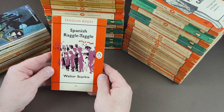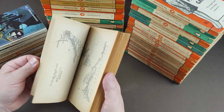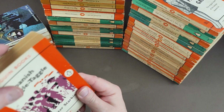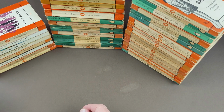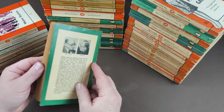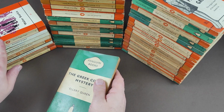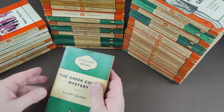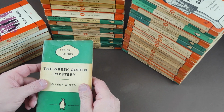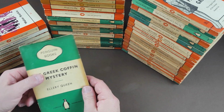1197 then, Spanish Raggle Taggle, Walter Starkie, 4 shillings. That was quite expensive, but also quite a sizable book. Yeah. It says 1961, so we appear to have jumped forward a little bit. That was still the first print. This is 1198, The Greek Coffin Mystery, another Ellery Queen. And this one, 1957. So yeah, that one, although it's a first print and they used the number, it got published a few years later. And that happened quite a bit. Penguin realised, for whatever reason, that got held up, or the number didn't get used, so they went back to reuse the number. So that's why it's a little bit out of place. Whereas this one, 1198, this is more back in the series.